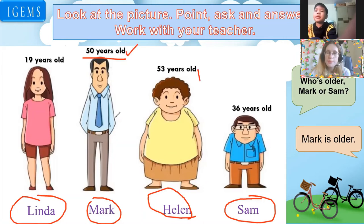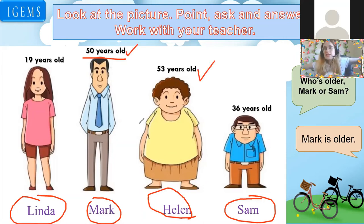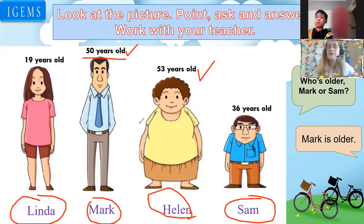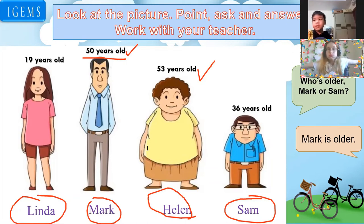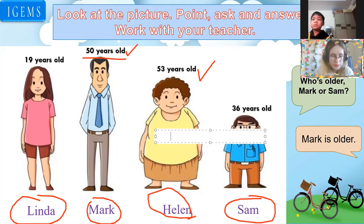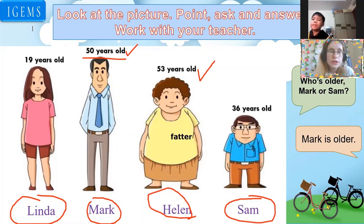Helen, good job. Who is fatter? Fatter. Helen. Yes, Helen is fatter. Okay, she is fatter than Linda. Good job. Okay, good work.